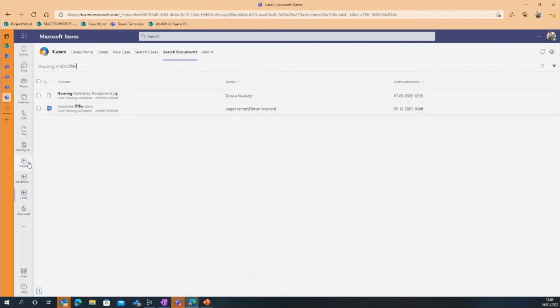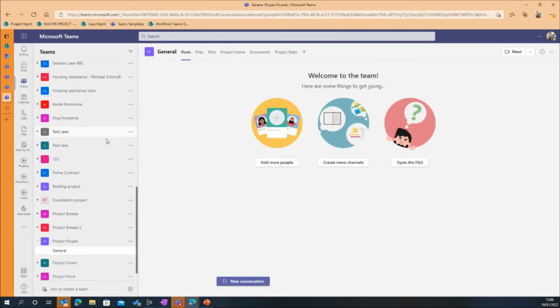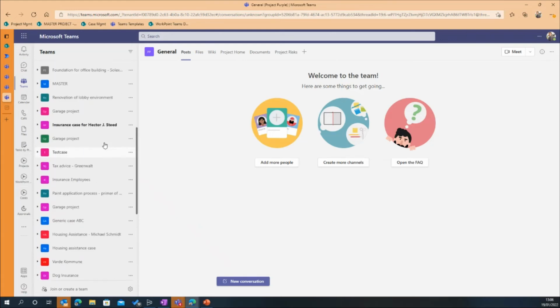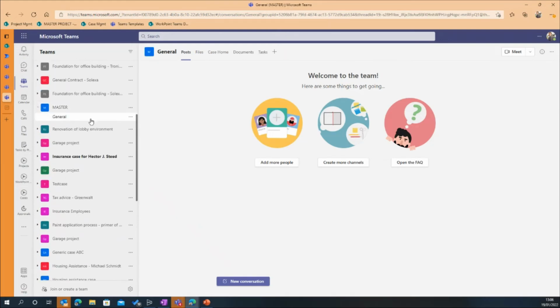If you're familiar with WorkPoint, we have a similar concept to our master sites, which is our site template for SharePoint. We have master teams. So if I come back to my list of teams, there should be a master team somewhere. This may not be the right one, but I can see that I have a master team with a general tab. This is the one actually created for the cases, but I can see that it has a cases home being added. So you have the idea of a master team.